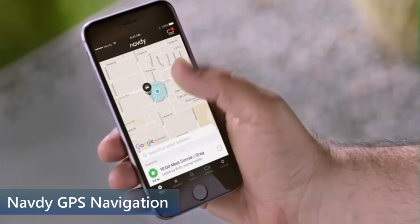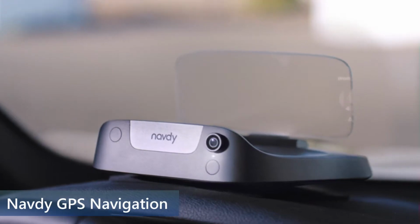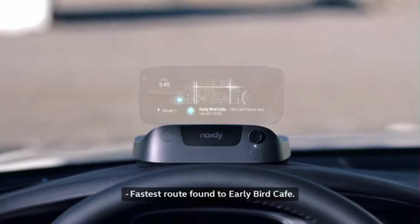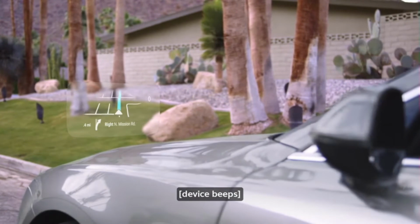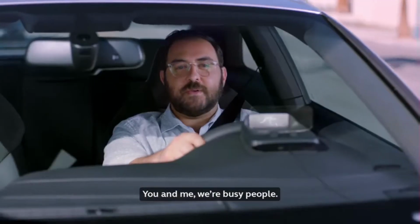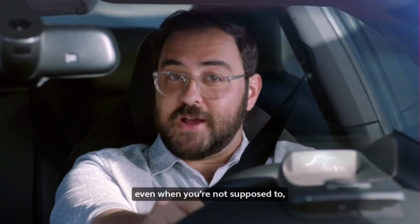Navdy, heads-up display and GPS navigation. Our phones and our cars are integral to our everyday life, but the two were never built to work together until now. The Navdy head-up display was created so that these two constants could interact in ways that make sense and make us happy.